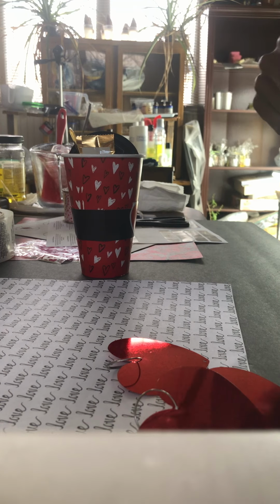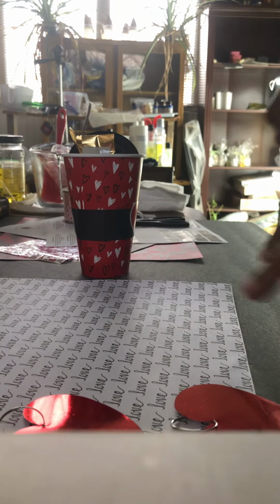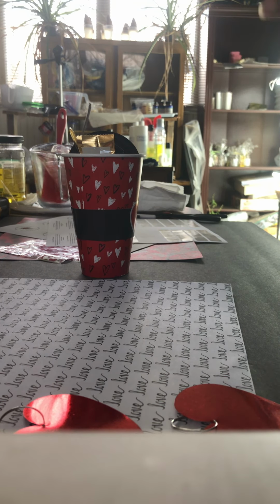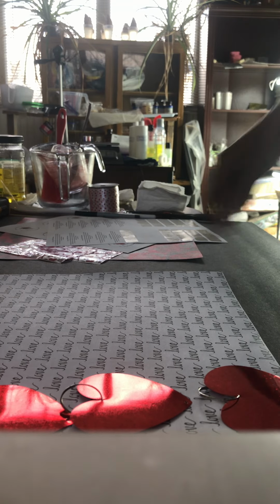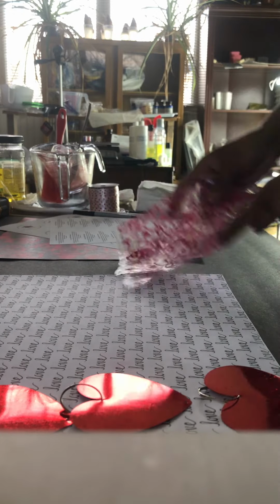I just wanted to show you guys what I'm working on for Valentine's Day. These are some candles, some little gifts. I don't think these will be available on the website. But if you are local in Dublin, Georgia, or a surrounding area, you'll be able to pick one up at Miss Judy's. So, let's see, what do we have here?